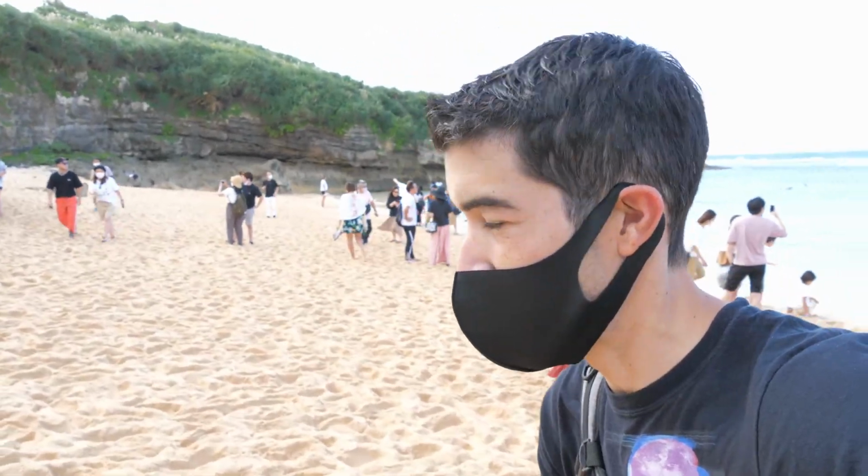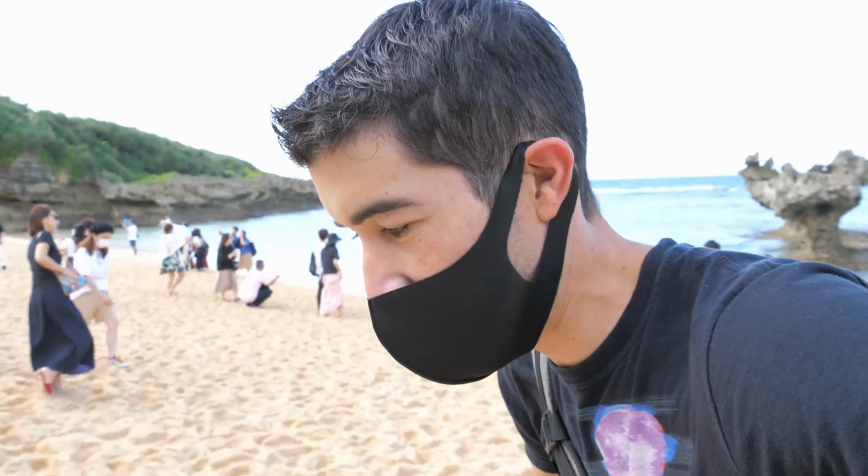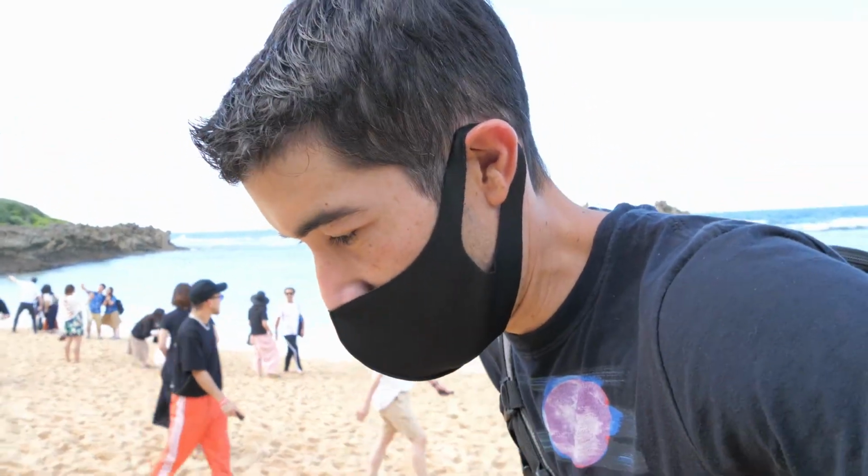It actually is kind of crazy how many tourists are here right now. It is a Sunday. I think a lot of them might be from mainland Japan because there's a lot of re and wa license plates, and those are rent-a-cars.